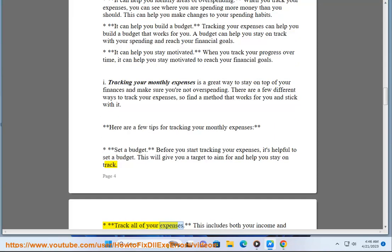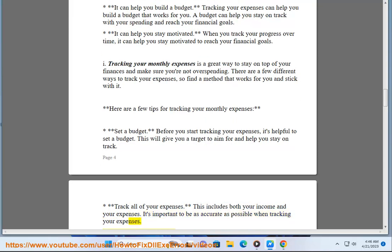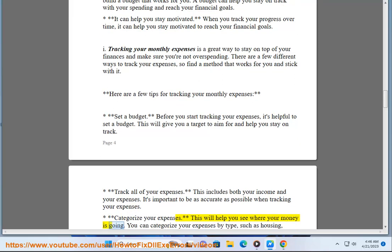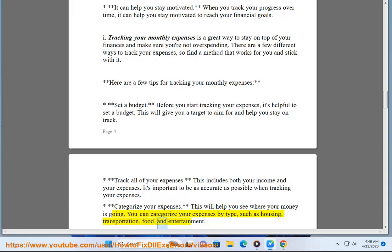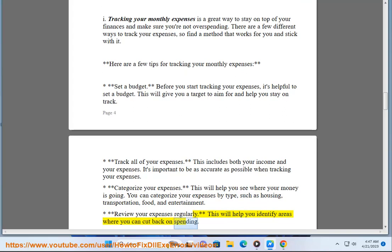Track all of your expenses. This includes both your income and your expenses. It's important to be as accurate as possible when tracking your expenses. Categorize your expenses. This will help you see where your money is going. You can categorize your expenses by type, such as housing, transportation, food, and entertainment. Review your expenses regularly. This will help you identify areas where you can cut back on spending.